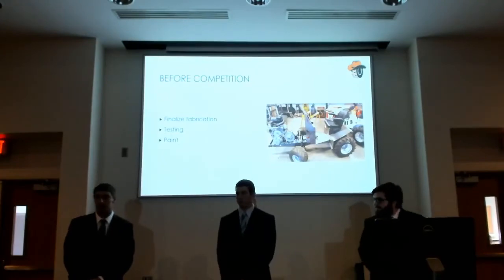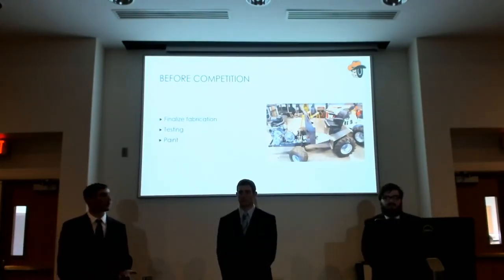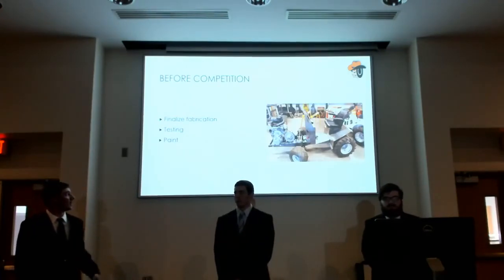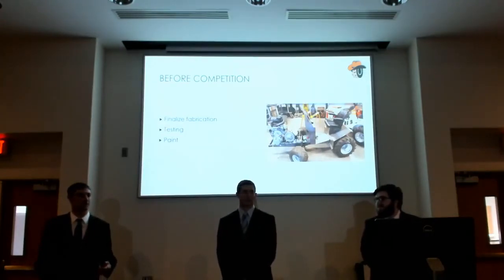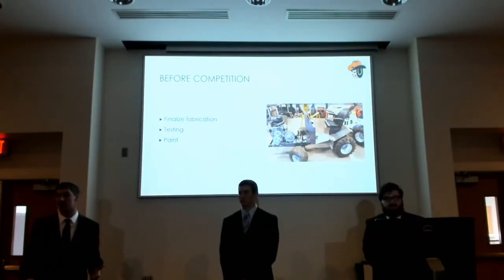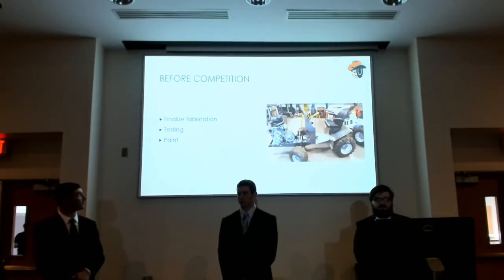So before competition, obviously the tractor is not completely finished yet. What we have left is to finalize all the fabrication. We need to do some testing. We'll take the tractor out once it's completed and do some test spools and also some durability testing, and then after that we'll blow the tractor apart, paint it, and then load it and head to Peoria, Illinois.